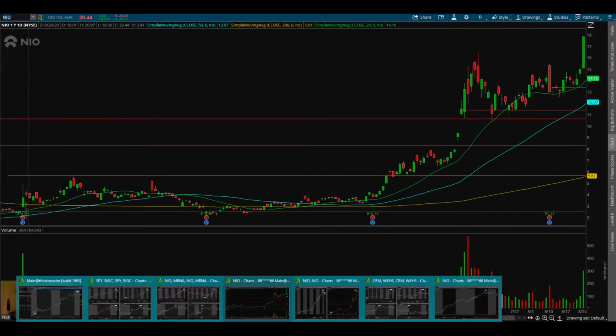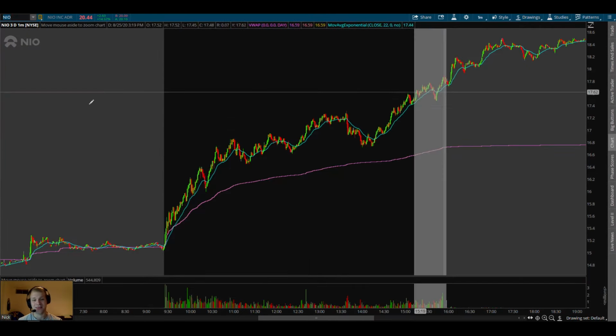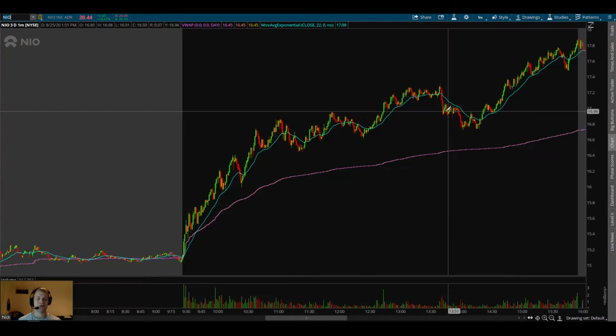So now let's zoom in here to the intraday chart. I'm going to show you exactly the day here. Is this not one of the strongest charts you've ever seen? Not really, but it's still pretty freaking strong. This one was clearly strong all day.